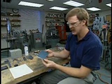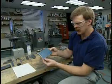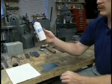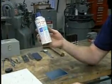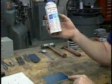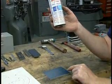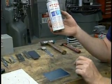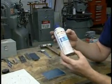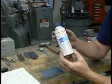What I have here is a piece of aluminum. See, it's slightly blue. That's because I've coated it with blue layout fluid. This is a kind of paint. You spray a coat of this on the surface, and then when you scratch through that surface, you'll very clearly see the places where you scratched. This is a case where more isn't better.